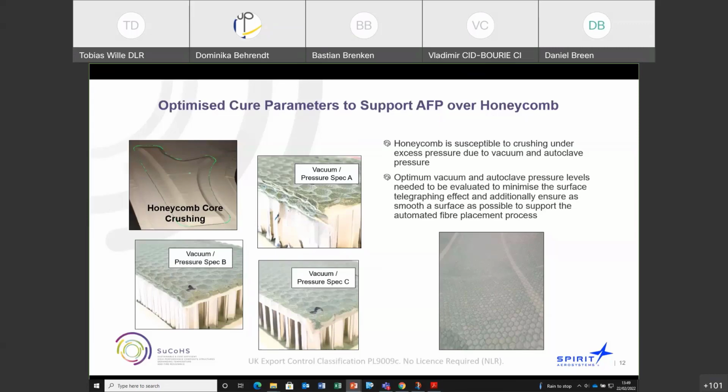So we needed to evaluate optimum vacuum and pressure levels, and you can see how progressively from spec A to spec B to spec C, the surface gets smoother and smoother. On the right-hand side you can see an image over a much larger component surface area where we applied the same spec, i.e. spec C, and this created a very nice smooth surface, optimum for fiber placement.